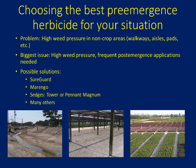But some good options for these non-crop areas would be something like SureGuard, flumioxazin, Morengo. Both of those would be pretty broad spectrum herbicides and give you pretty long lasting control in those non-crop areas. Control a lot of grassy and broadleaf weed species. Sedges were an issue. Something like Tower or Pendant Magnum could possibly be used. There's a lot of other options that you can use in these cases, but that's going to really reduce the amount of post-emergence herbicide applications that you have to make.